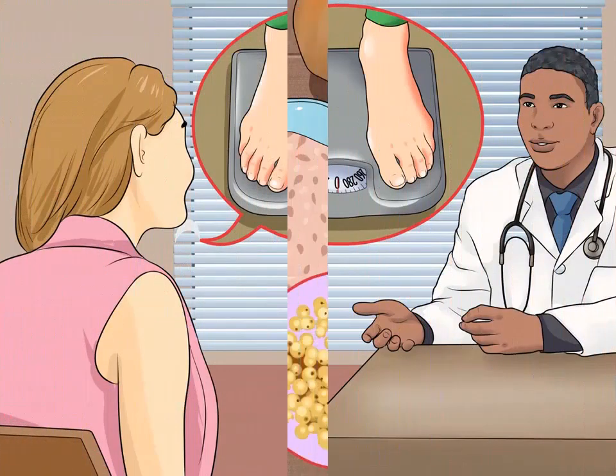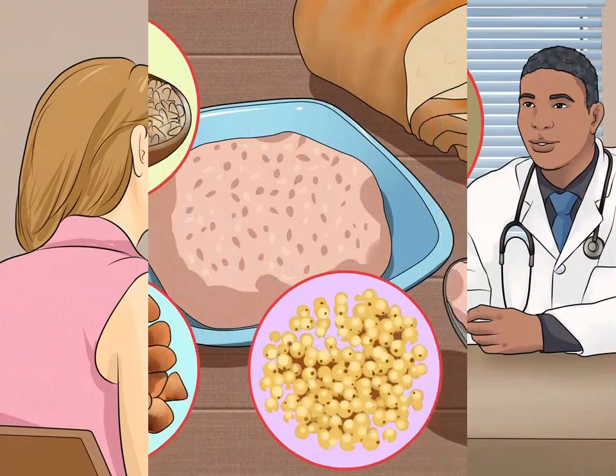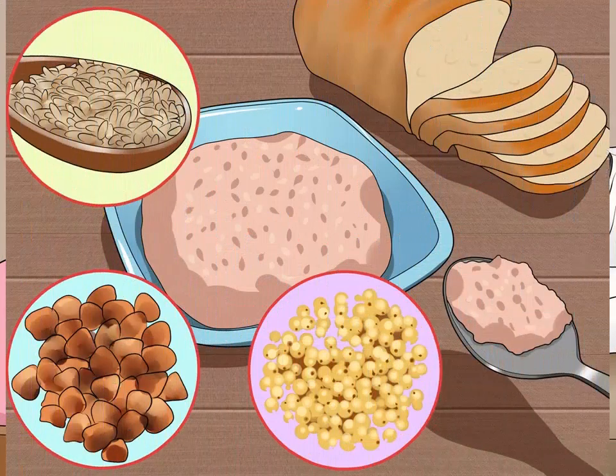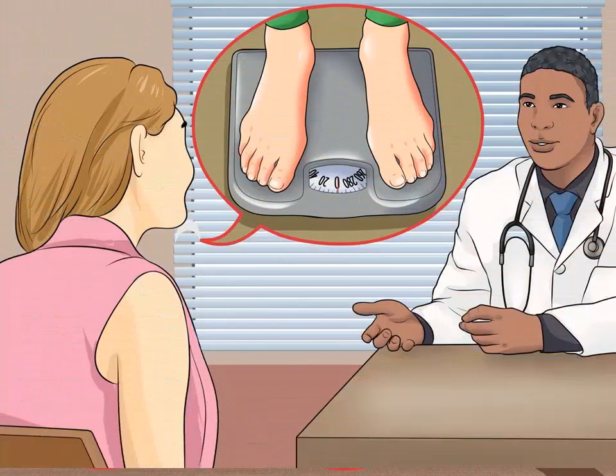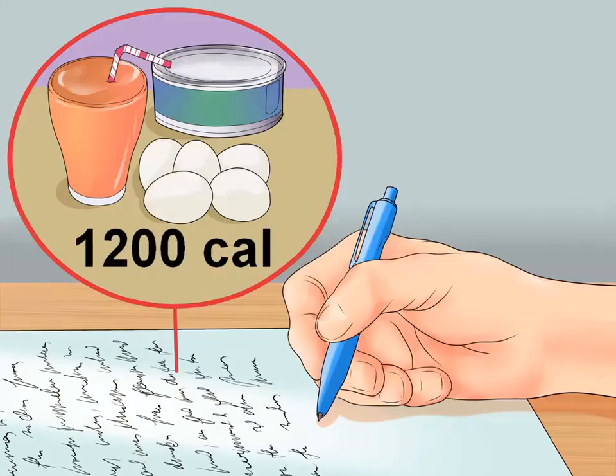Include 1 or 2 3 to 4 ounce servings of leaner protein per meal. Choose a variety of these naturally gluten-free protein sources: seafood, poultry, eggs, low-fat dairy, lean beef, beans and nuts. Whole fruits and vegetables are also naturally gluten-free and are an important part of your weight loss diet. Aim for 5 to 9 servings daily to help you meet your minimum intake.